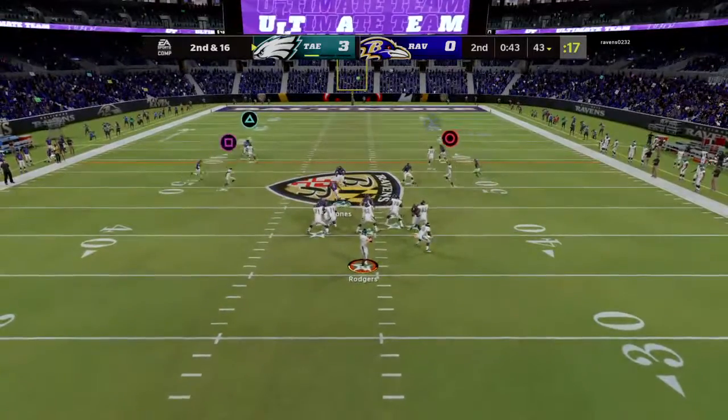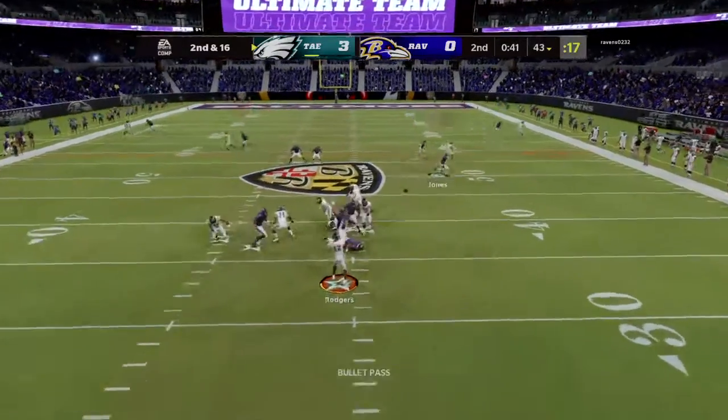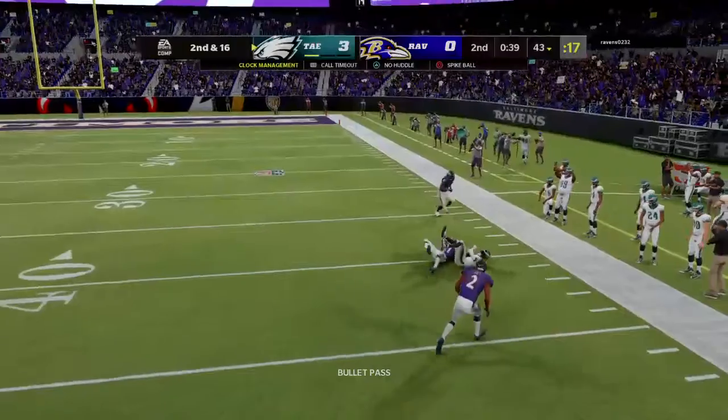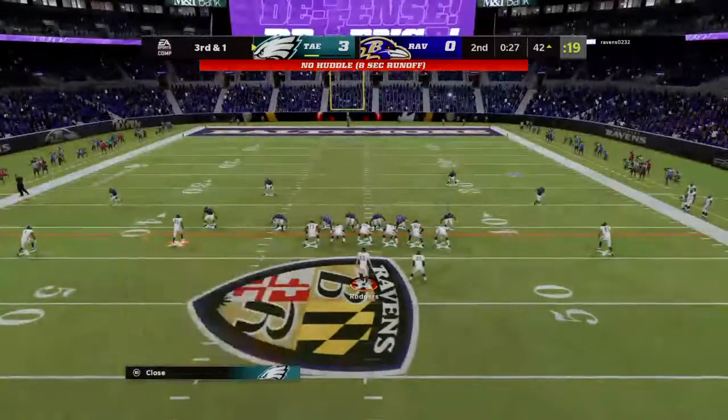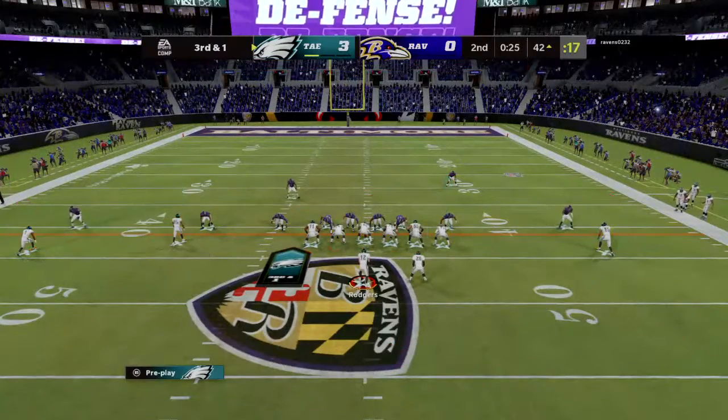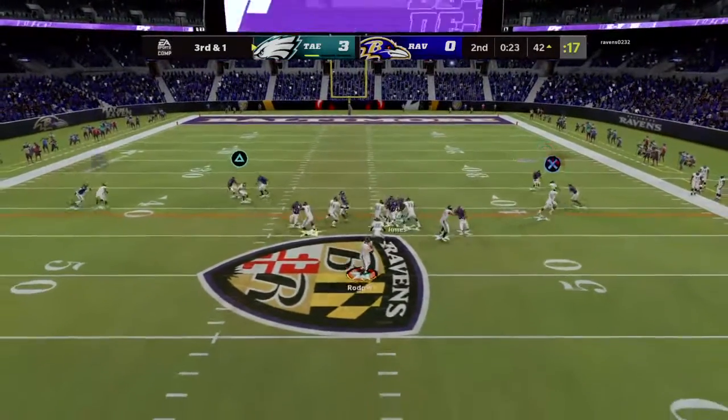Another try after the first down sack. Rodgers. He gets it complete to Jackson. This is third and 1. Very likely fourth down territory, even if they don't get it, though. Here's Rodgers.